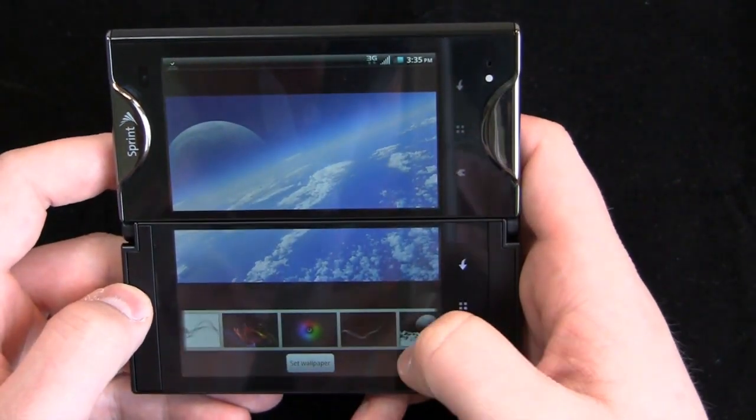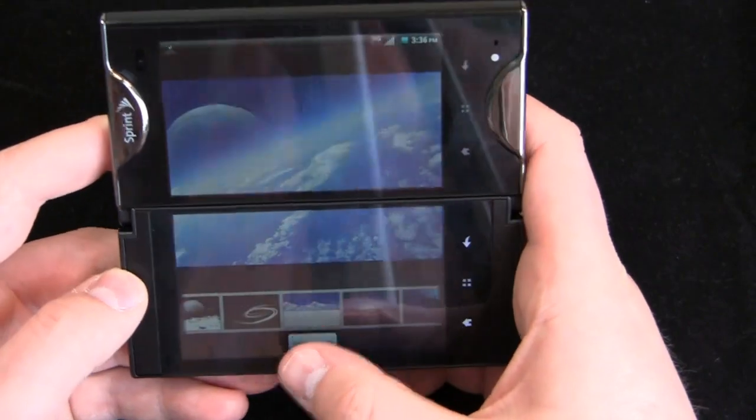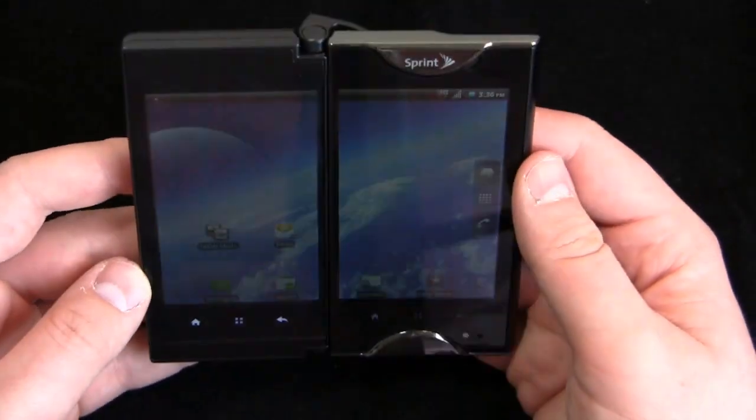Let's go into wallpapers here and change those. Get a couple of different wallpaper options. Let's do something a little more exciting. Let's do something like that. I like that. Just having some fun with the device. So that's what it looks like when it's open. You can use it there. You can use it in portrait as well.